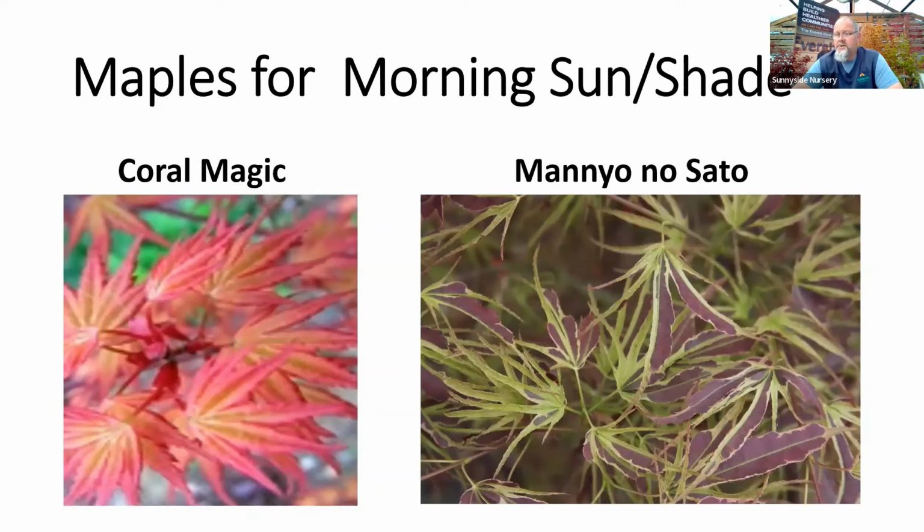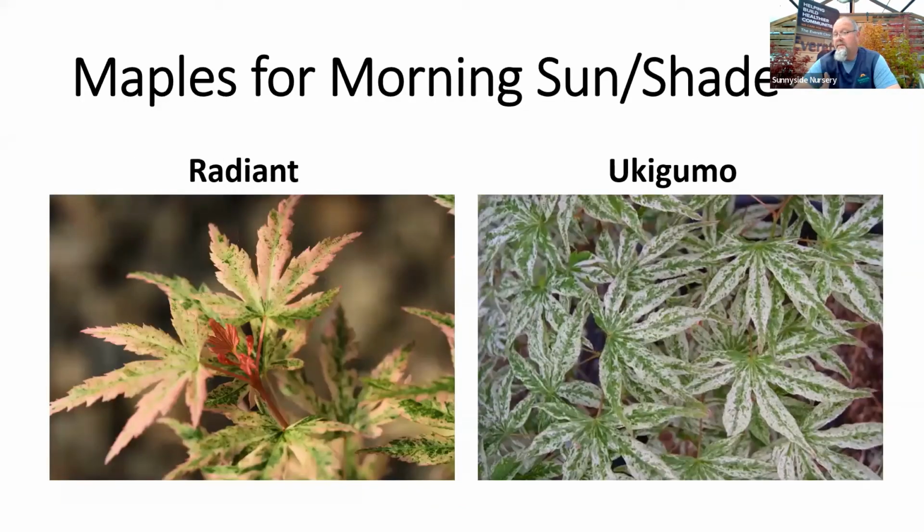Now here's a couple just shade selections real quick. Coral Magic is one, again, great spring color that's taken in spring if you want something different. I love that Mano no Sato. That's a very unique one with the purple color with lime green on it. That's a really striking maple that's a little bit different. We look at a lot of variegation for those shady spots. Again, morning sun, afternoon shade. We could look at something like Radiant, would give me some nice pink.